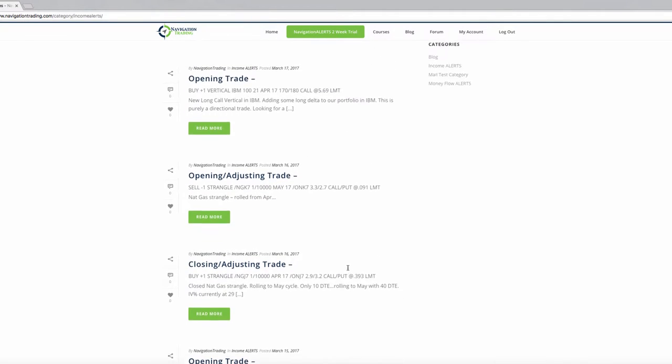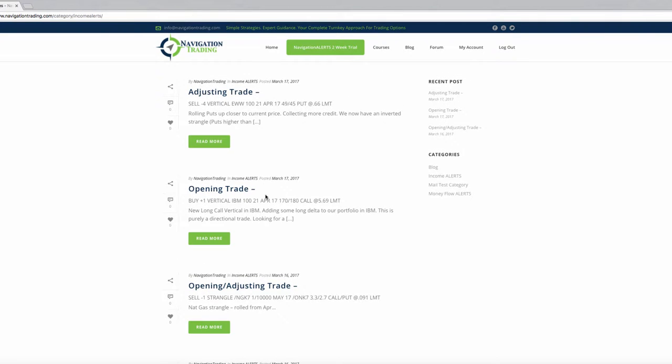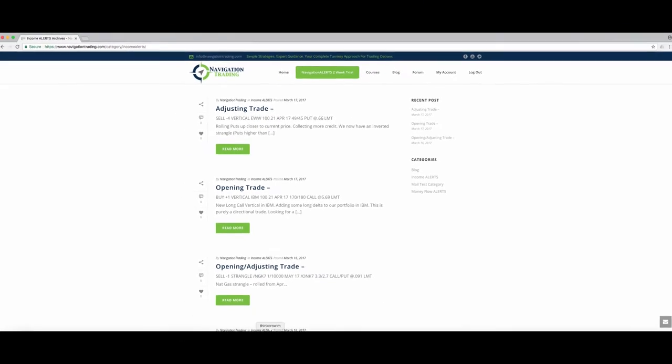Next trade was in IWM. So this was a directional position. Again, when implied volatility is low, you're looking to stay engaged, put on positions. We needed a little bit of long delta as our positions have moved around. We've kind of built up a little bit more short delta than I want. So I added some long delta into our overall portfolio, and the symbol of choice was IBM.